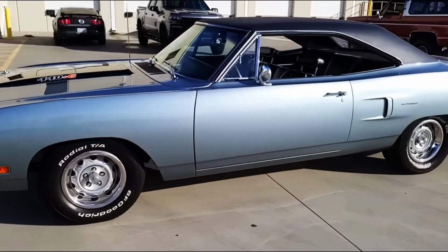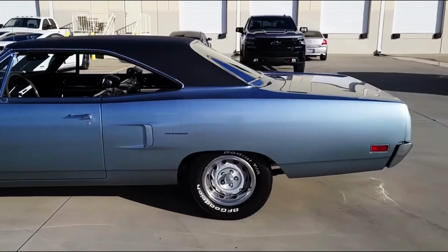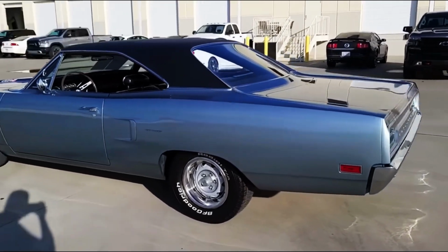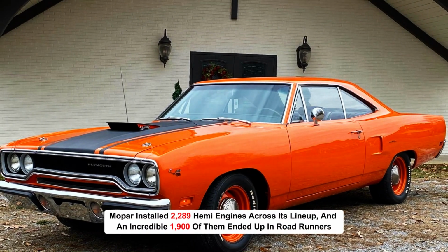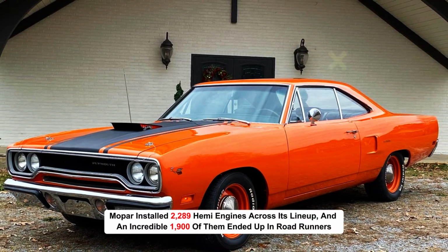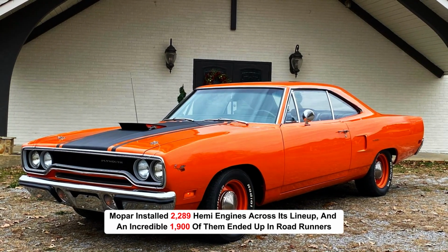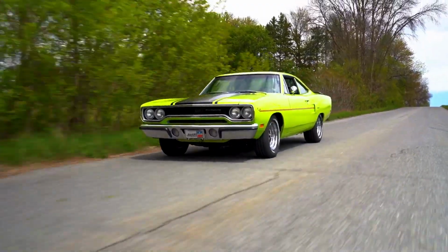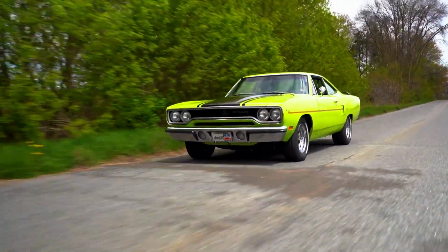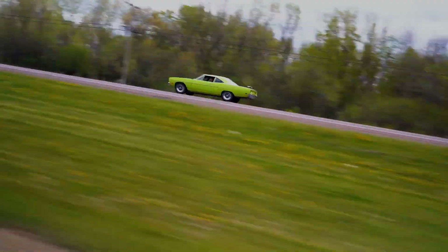The idea was simple: spend less on luxury and put that money toward a HEMI upgrade, an option plenty of enthusiasts took advantage of. Back in 1968, Mopar installed 2,289 HEMI engines across its lineup, and an incredible 1,900 of them ended up in Roadrunners. But by 1970, that number dropped drastically, with only 72 HEMI-powered Roadrunners leaving the factory.